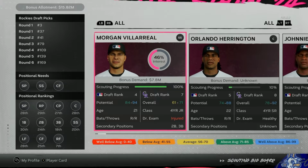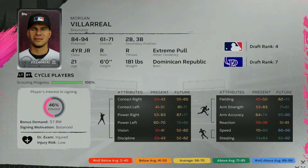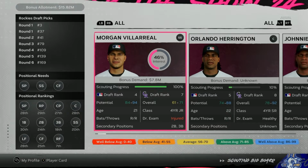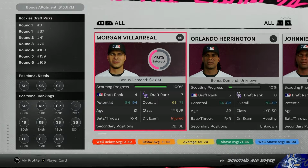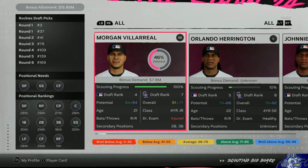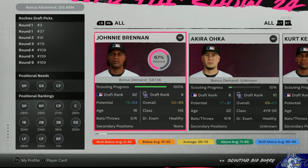Morgan Villarreal was somebody that was on my board until the injury showed up. And even though he has that low injury risk, being injured does affect your ratings, and it just puts you a little far down the board though. But he's guaranteed at least mid to high B potential and in the 60s overall, as long as the injury doesn't affect him. But the problem is that injury is likely to affect him.